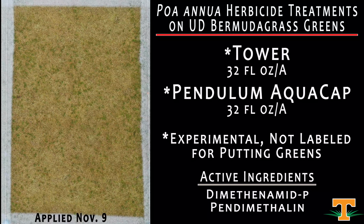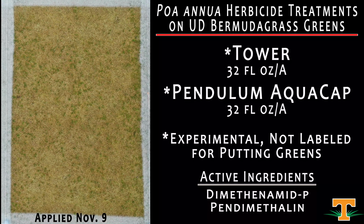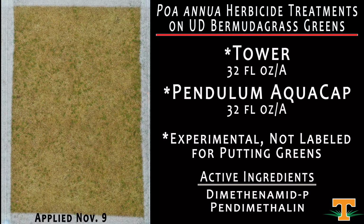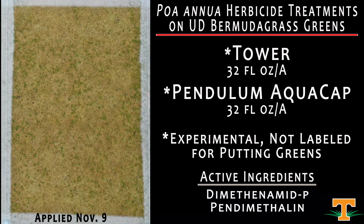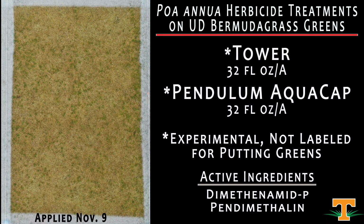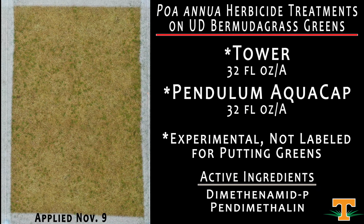So here we have the liquid Freehand concept, essentially. Freehand is a granular herbicide containing dimethylamide and pendimethalin, and many superintendents that have used this on higher height of cut turf, particularly around bentgrass greens, have taken to making their own mixture with the liquid products, which are sold as standalones. The way that works is Tower as a liquid herbicide, standalone product containing dimethylamide, Pendulum AquaCap, liquid product sold as a standalone containing pendimethalin. They've mixed those two together and sprayed it instead of trying to spread a granule.